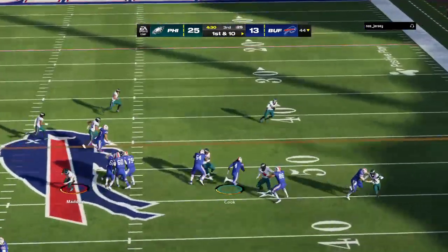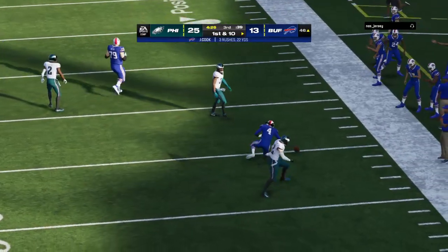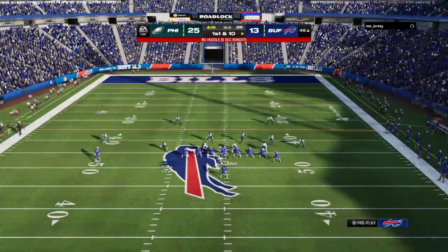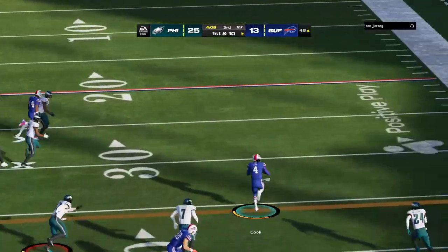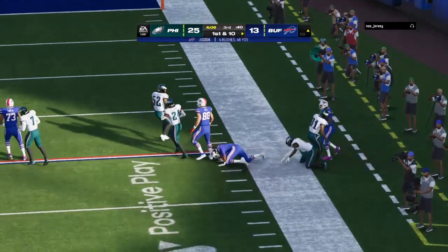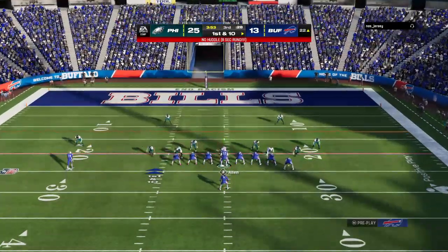They run again on first down. Cook. And a pretty good burst there as he'll get this across midfield and down to the 46. Back-to-back good plays have him on the move on first down. They run it again with Cook. He'll get this one down near the 20-yard line, just shy of the 20.